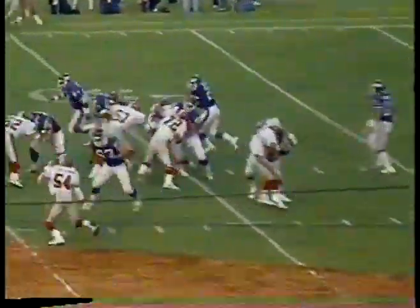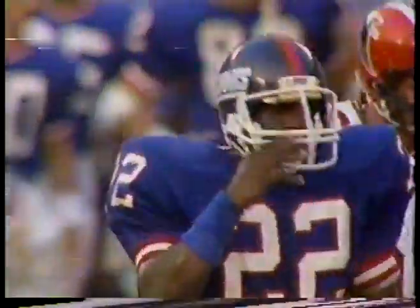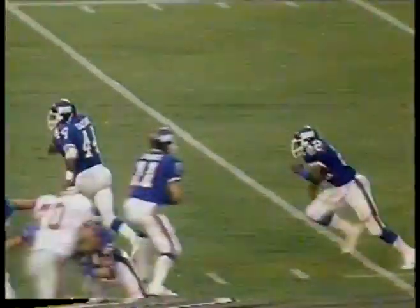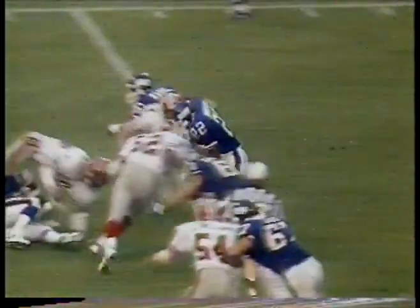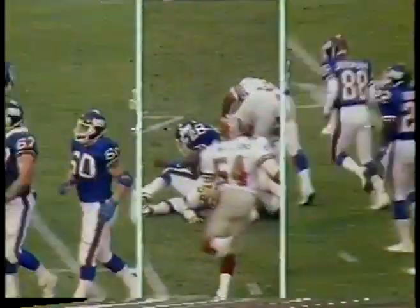On first down, delay to Roussan with a big hole up to the 39-yard line. Good work by the offensive line as Roussan picks up eight on the play. Aaron Brown, number 52, making the stop. We said earlier the great job the offensive line did last year for Joe Morris. Here's Lee Roussan picking up where he left off, following those big linemen down the field for an 8-yard gain.